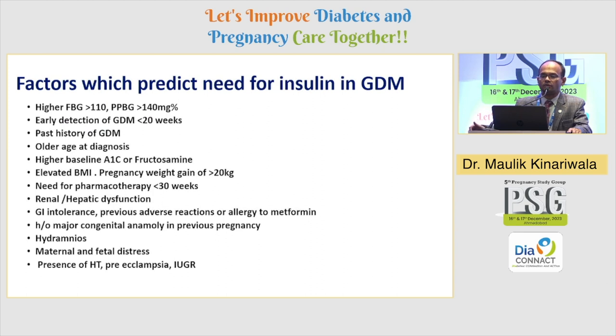Now I would like to ask you, sometimes we get confusion: do all patients with GDM require insulin? No. There are certain factors which predict the need for insulin in GDM. For example, a high fasting sugar of more than 110 milligram, PPG more than 140, early GDM diagnosed at less than 20 weeks, past history of GDM, older age, higher A1C, and an elevated BMI.